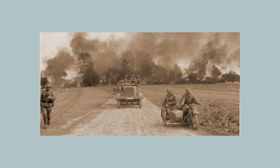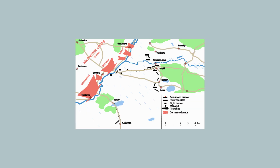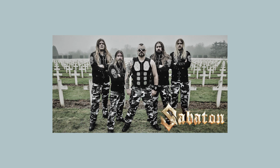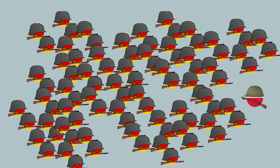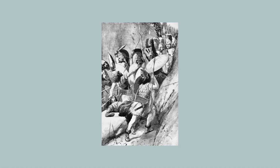Let's take the Battle of Wisna, for example. From the 7th to the 10th of September, between 350 and 720 Poles defended their lines against more than 40,000 Germans. This famous military feat is portrayed in the song 40-1 by Sabaton, although the actual value is about 1 Polish soldier per 60 Germans. The Battle of Wisna has been dubbed the Polish Thermopylae, making it akin to King Leonidas' last stand in 480 BC.